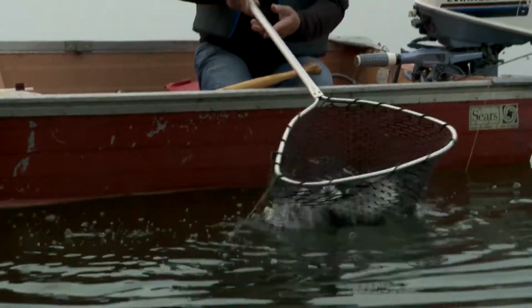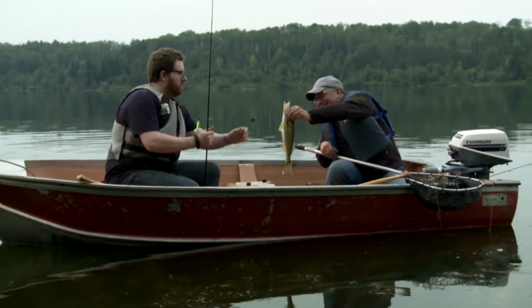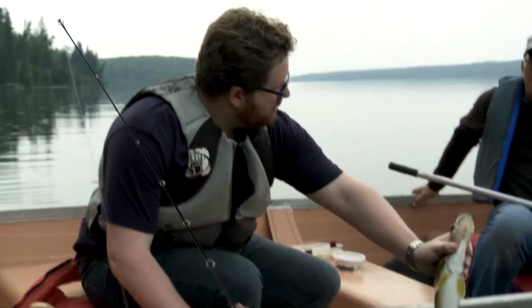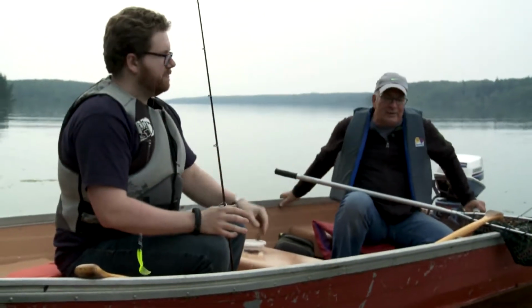We caught ourselves a walleye. The walleye is brownish yellow with two fins on his back, one of which has large spines, and is just over a foot long. We gotta release it back because they don't let us keep this fish. Just put him back into the water. Alrighty, bye little buddy. And he's fine. There he goes.